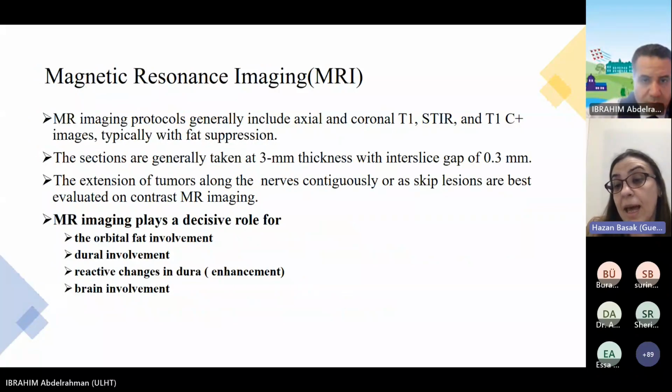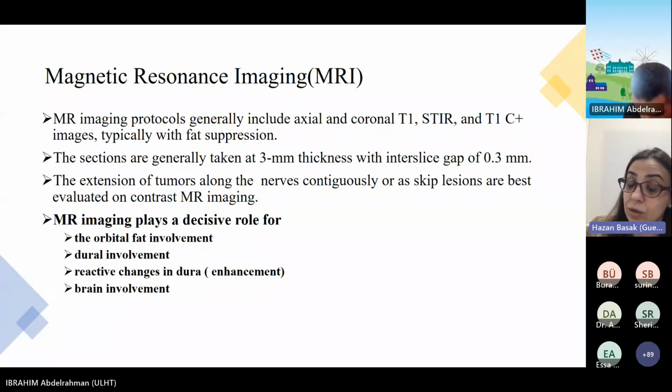Then we need an MRI to assess the full extension and to see the soft tissue structures. When we are performing an MRI for sinonasal tumors, you need axial, coronal, and sagittal images, T1 and T2 sections, and T1 with contrast enhancement images, mostly with fat saturation. That means you will have T1 coronal images with high signal on fat, but with fat saturation you will see the enhancement better without the fat tissue obscuring it. These sections should be very thin.